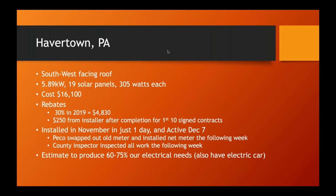Our panels were installed in November, and it just took one day. There were about 3 to 4 guys, and they worked 9 a.m. till 6 p.m. when the sun was going down, and they got it all done in one day. A week later, I had PECO come out and swap the meter. A week after that, the county inspector came, and then December 7th, it was active, and I just made it before the end of the year.